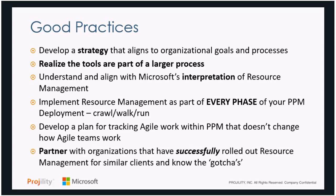Really important. And finally, we always recommend you partner with someone who's done this stuff before. Resource management is a unique process, a unique discipline, a unique set of tools, and we can definitely point out the gotchas and get you down the road and make sure it's successful the first time. Because if you suddenly go in and you set it up and you push out timesheets and project managers are doing something a certain way, none of these things are connected, your users are going to get very, very frustrated. And they're going to push back.